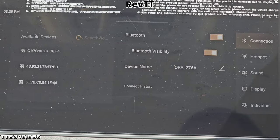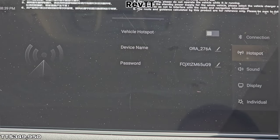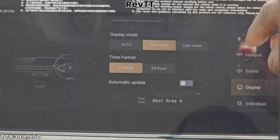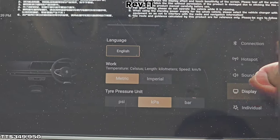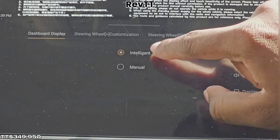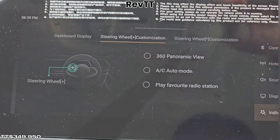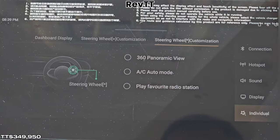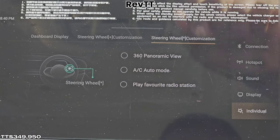Think about it. If you were to purchase a cell phone at 4,000, 3,000, 2,500, and it lags, you will say to yourself, this phone is slow and outdated. So if you won't accept it for a cell phone that costs 4,000, 5,000, why would you accept it for a vehicle that's costing 300,000, 200,000, 150,000? You get the point. And this vehicle proves that you can have a speedy, snappy interface.